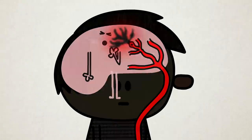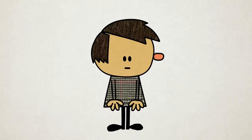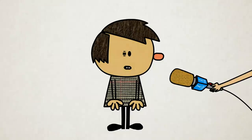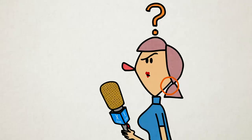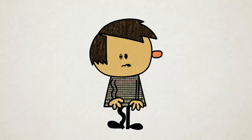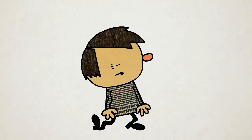downstream. The brain doesn't have pain receptors, so you can't feel the blockage itself. But oxygen deprivation slows brain function and can have sudden, noticeable effects. For example, if the affected area is responsible for speech, an individual's words may be slurred. If the stroke affects a part of the brain that controls muscle movement, it can cause weakness, often just on one side of the body.